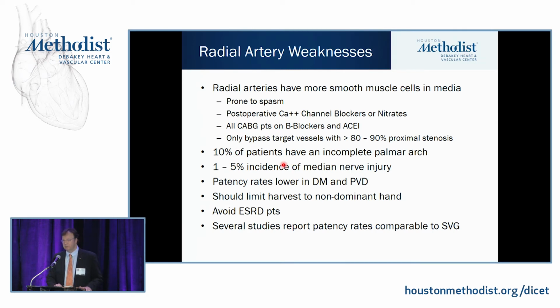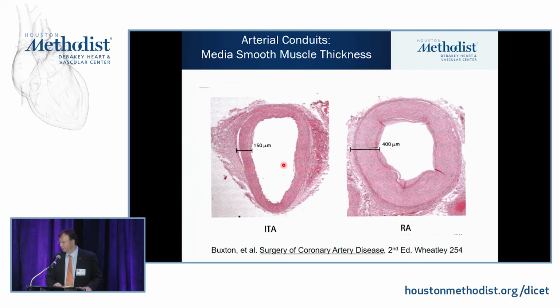spasm. You have to really test for an incomplete palmar arch, which occurs in about 10% of patients, and you can have median nerve injury, which is a pretty bad outcome, especially if you do it bilaterally. Here you can see the difference between an internal thoracic artery and the radial artery, and the media is much more thick and more prone to spasm.